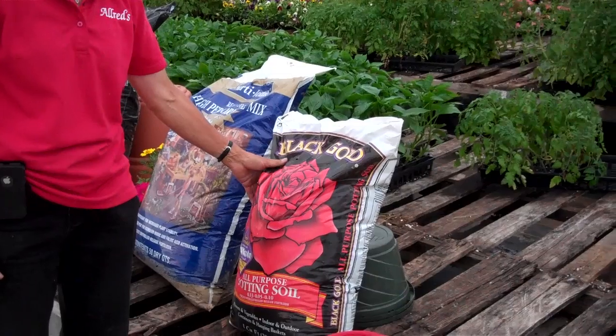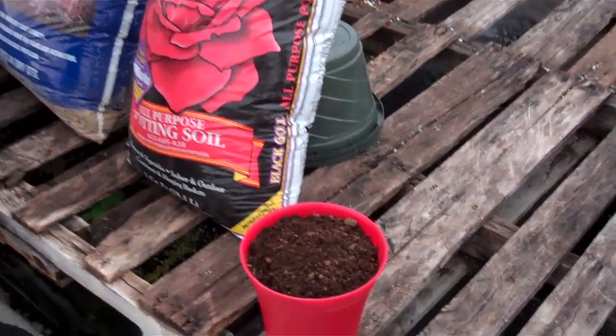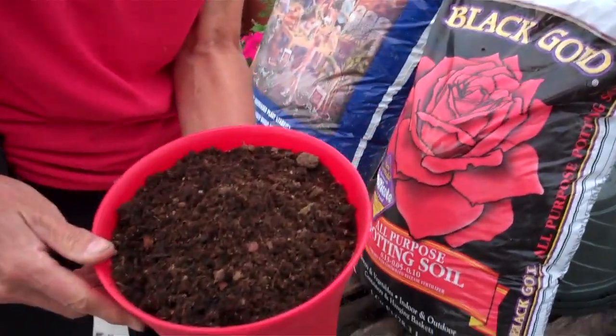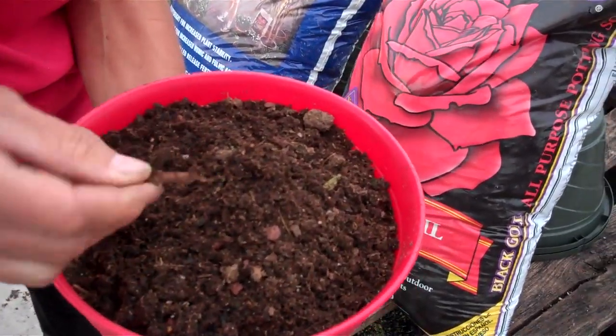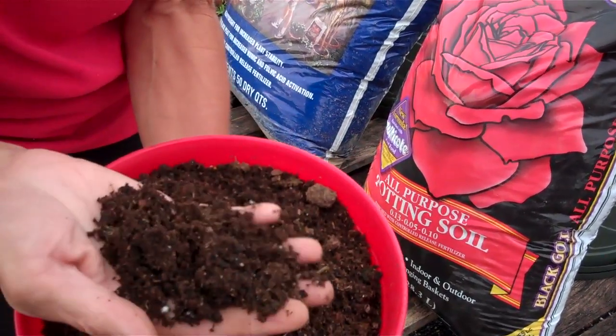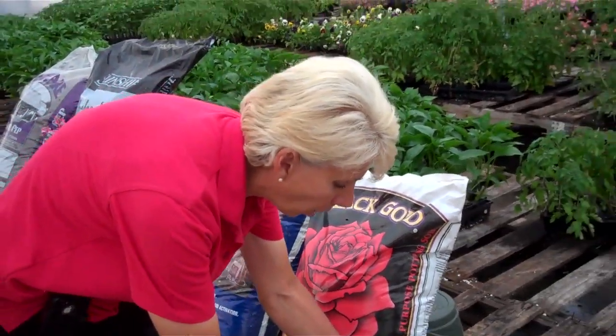This is Black Gold. This is a really good soil, but only for certain things. I've got some here to show you. It looks nice. It's got some pieces of bark in it and a little bit of lava rock in it. It's pretty nice soil, but it has its limitations. It is all right for containers, but I stress just all right.